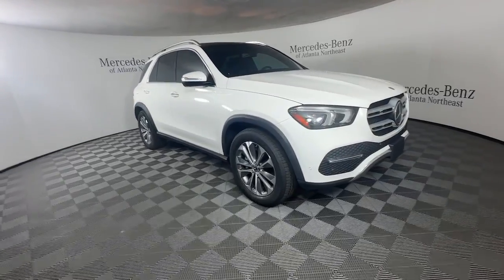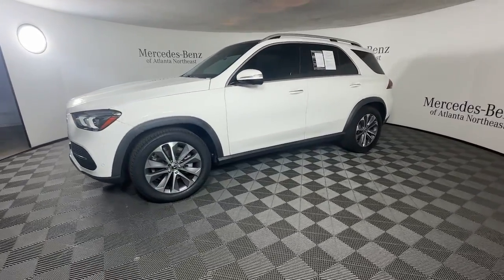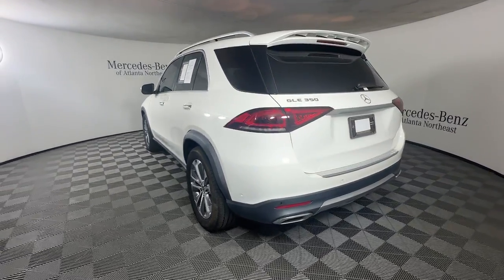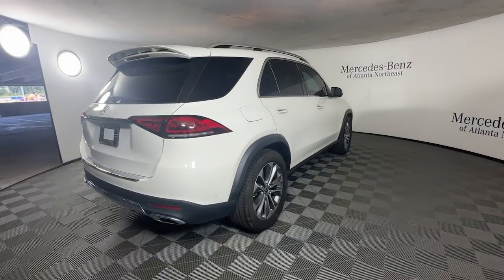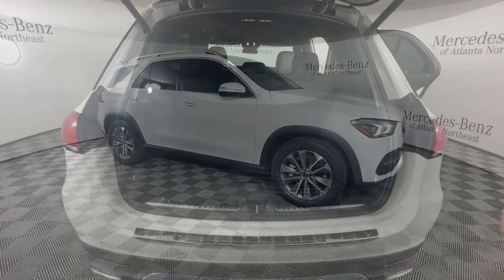Enjoy the view of this 2021 Mercedes-Benz GLE. With less than 20,000 miles on the odometer, this vehicle provides excellent value. Prepare to be captivated. Here's a Mercedes-Benz GLE SUV, the boldly elegant crossover that leverages industry-leading tech and iconic style to bring you spacious luxury, advanced instrumentation, and refined muscular performance.